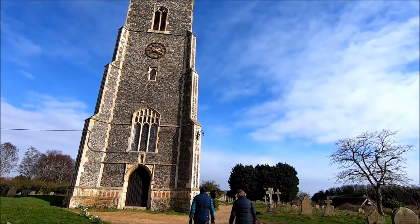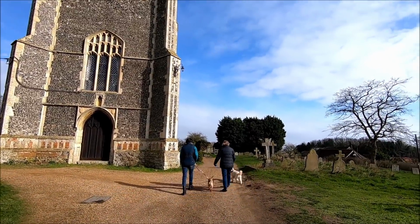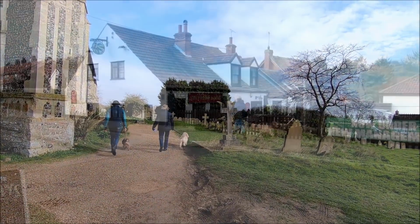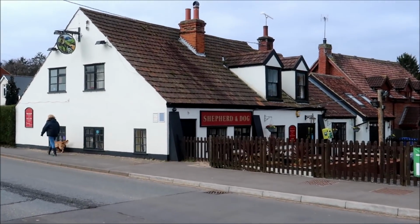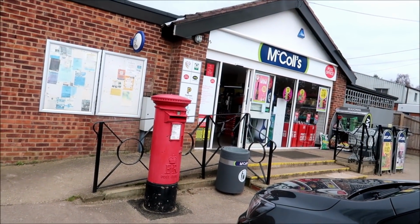Here we go, beautiful old church. Lots of these are found in Suffolk and East Anglia. A village shop.